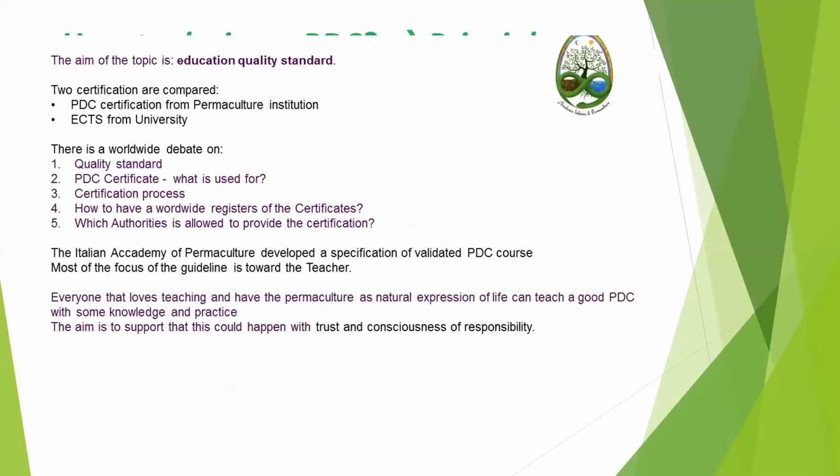Actually, the Italian Academy is involved in a worldwide debate about the certification. The questions to be answered are these: which is the quality standard? Why do we have the need of a PDC certificate? What is it used for? Which one could be the certification process? In case we have a certification, how to have a worldwide register to allow all the other institutions to access this register and understand if someone has a proper certification or not? And then which authorities, institutions, universities, or whatever, are allowed to provide the certification? The Italian Academy does not have the answer to all the questions, but tries to work on this.